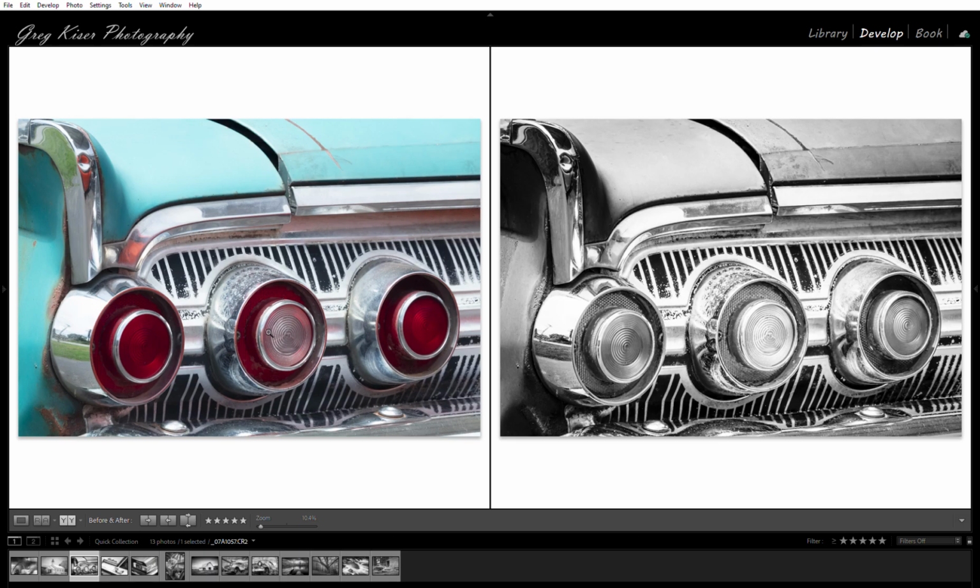The red stood out more than I needed it to, and red is one of those colors that you have to be very careful with how much of it you put in a scene. We'll get into a little bit more of that here in another example.